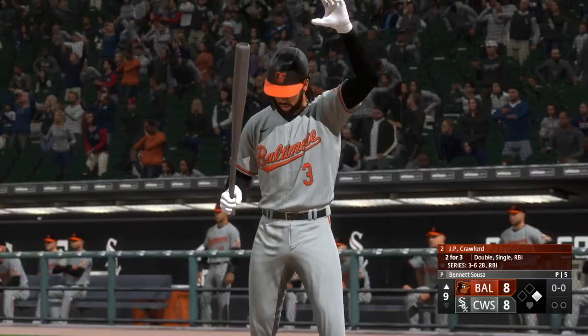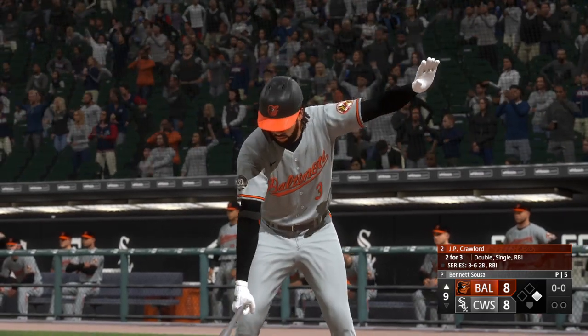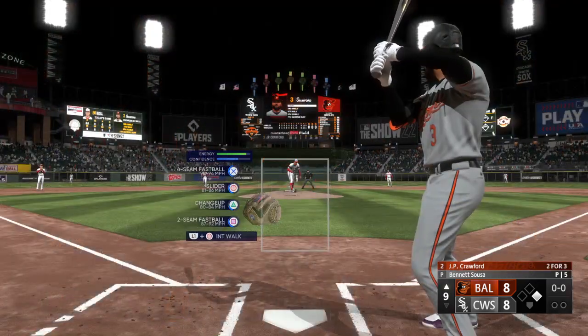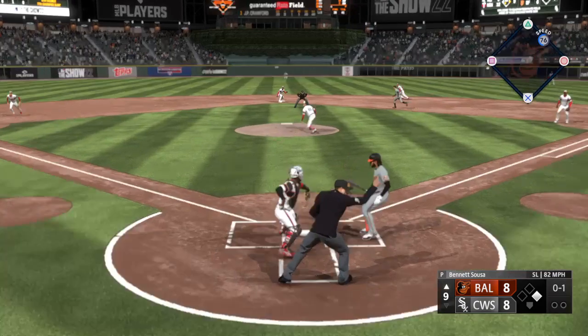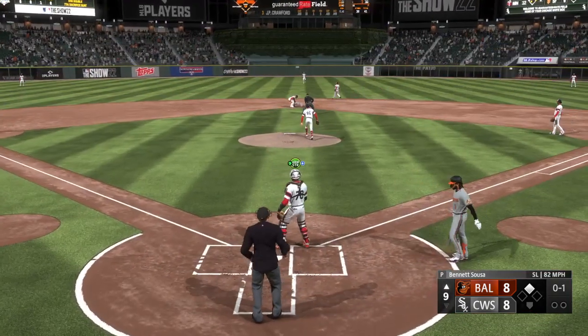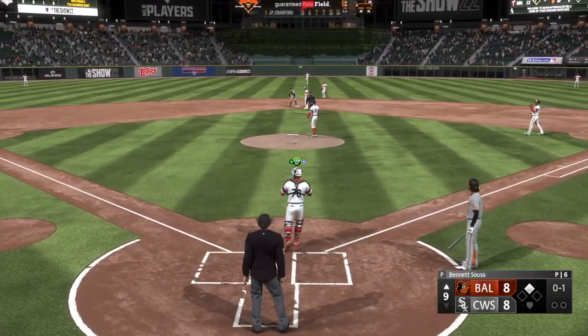No outs, runner at first. And now J.P. Crawford, known for his late inning heroics. He's going. Here's the pitch. Strike in there. Throw. Safe.